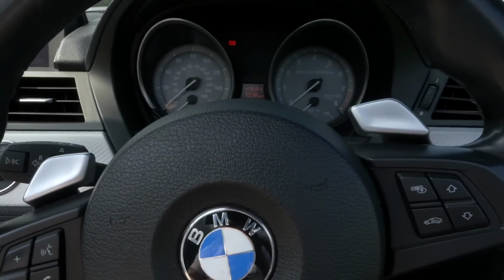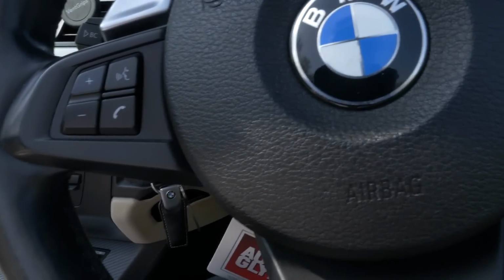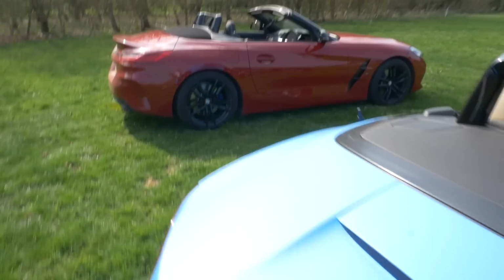So in here, it is generally a nice place to be. I do like my cream leather. It's something I wouldn't really necessarily thought I would have liked, but I do. I think it complements the black very well. So let's jump out and jump into this.